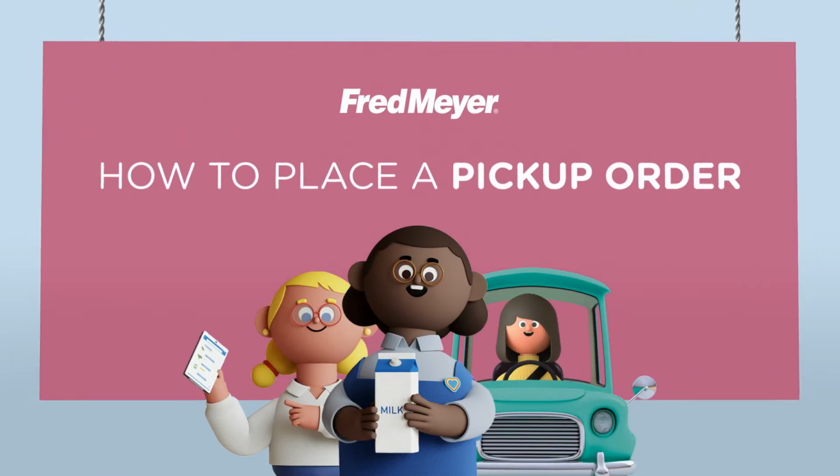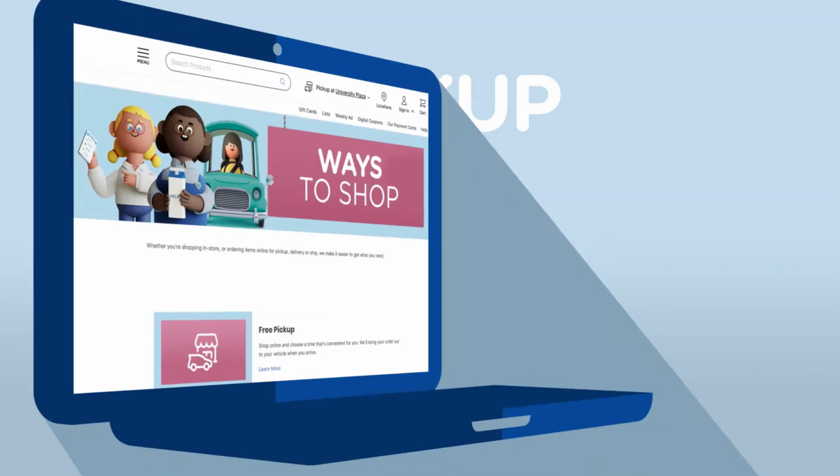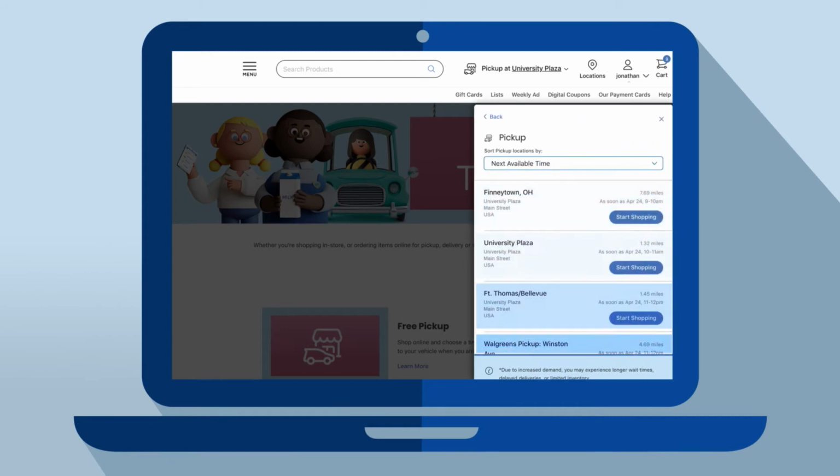Our pickup service makes it easy to get the fresh foods you need. Just go online or use the app. First, sign in or create an account. Once you're logged in, enter your zip code. Choose Pickup as your shopping method and select your store.